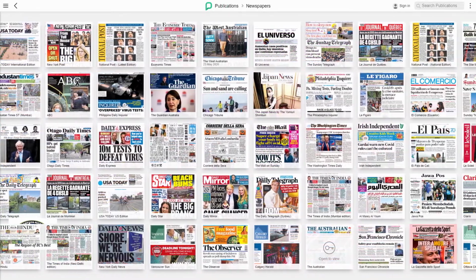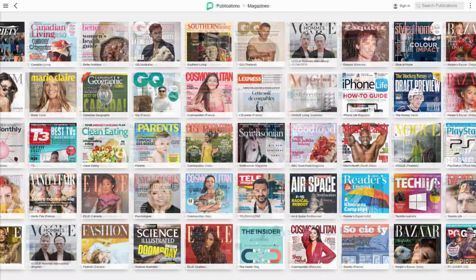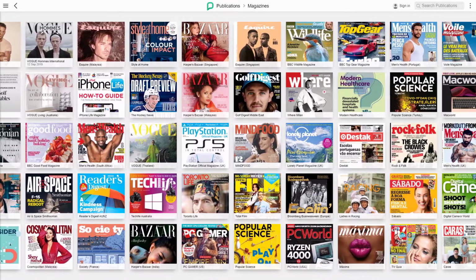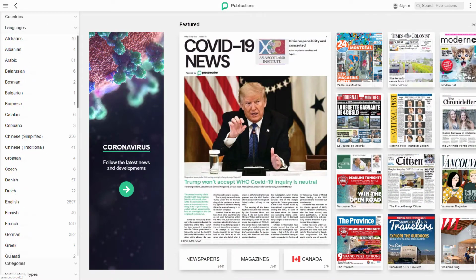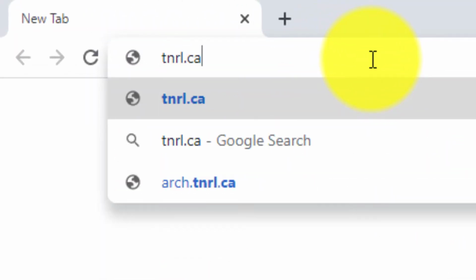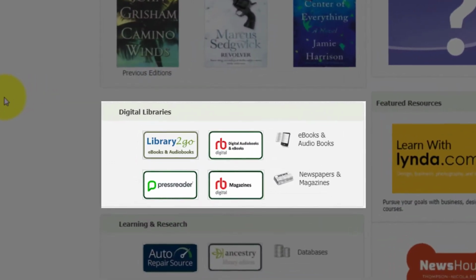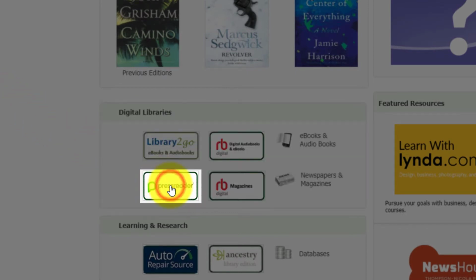In this video, I'll show you how to use the PressReader app to access thousands of newspapers and magazines from around the world. PressReader currently offers digital versions of over 7,000 publications from more than 100 countries in over 60 languages. It can be accessed through our library website by going to tnrl.ca, scrolling down to our digital library section, and clicking on the Press Reader button.